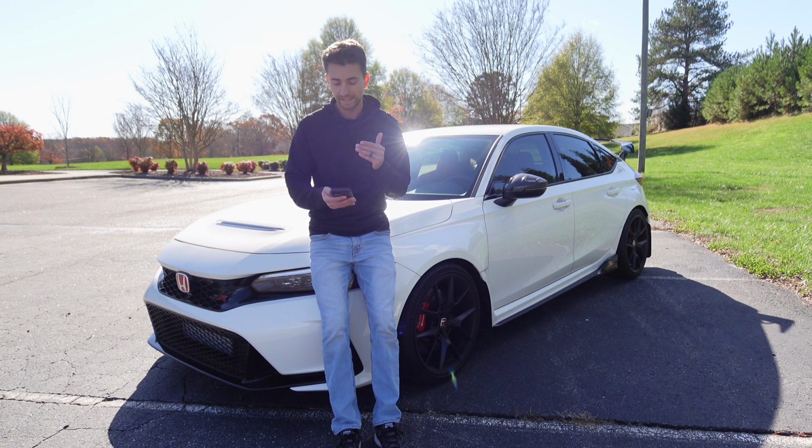Now, for 2019, they did change the MSRP a little bit. It went from $33,900 to $35,700. On top of that, they added ambient lighting, added a volume knob, and they updated the infotainment software just a little bit.